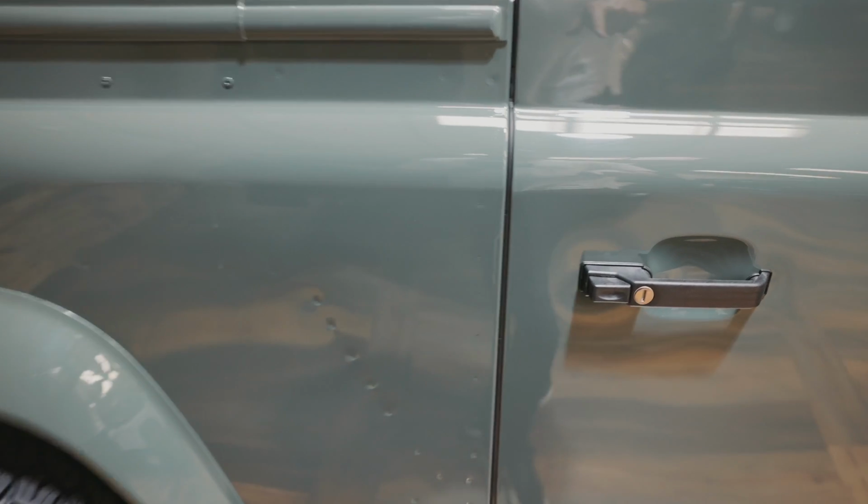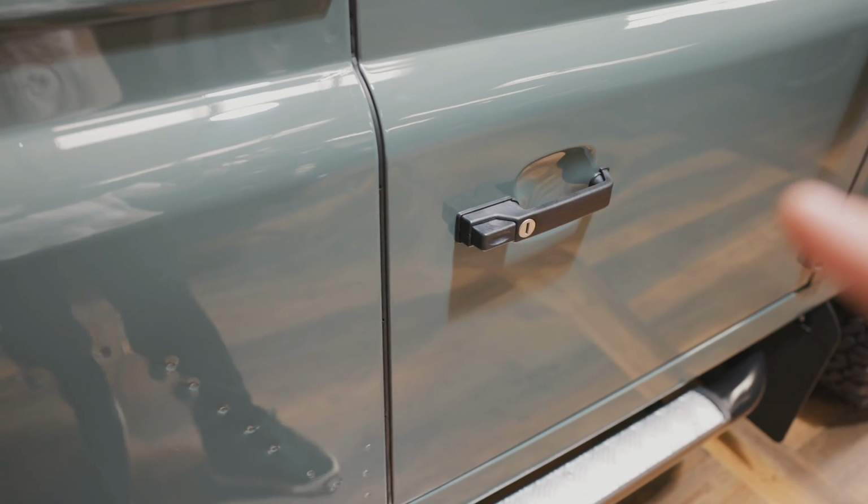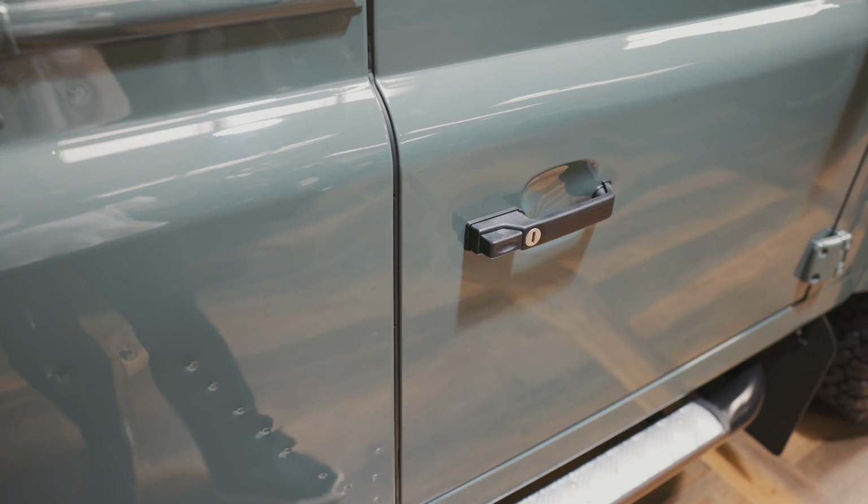Looks amazing. Yeah, and do you notice the difference in the door sounds? So I'm going to cut now. I'm going to open this door, and then I'm going to open another door straight after each other.